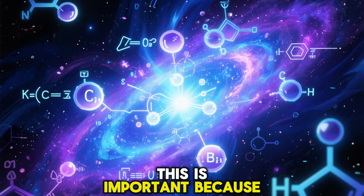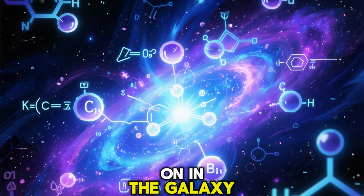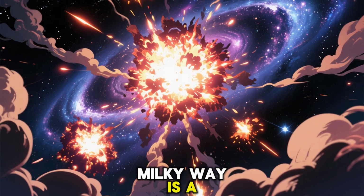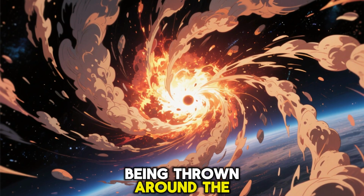This is important because it gives us an insight into the chemical activity that's going on in the galaxy. Another thing that the survey has revealed is that the Milky Way is a lot more violent than we thought. There's a lot of gas and dust being thrown around the galaxy.